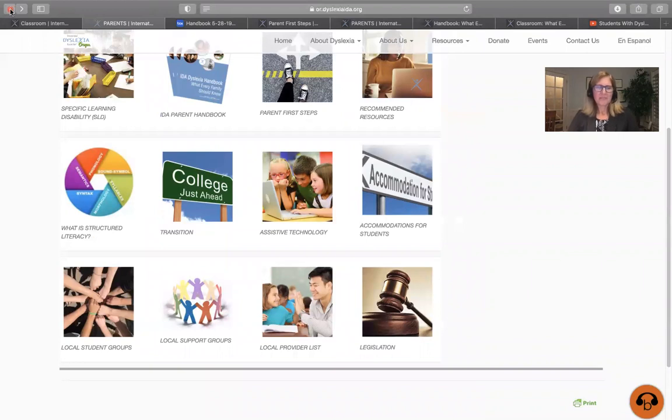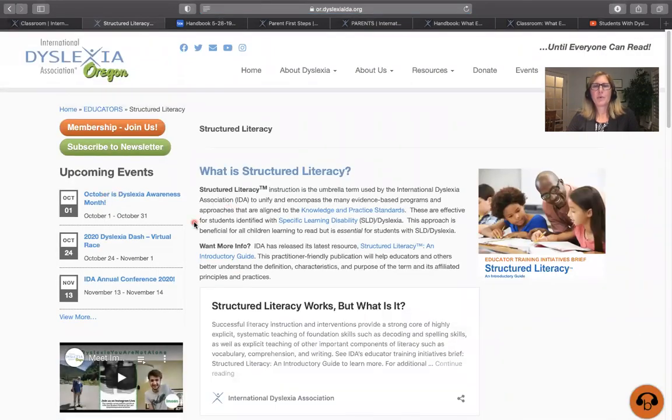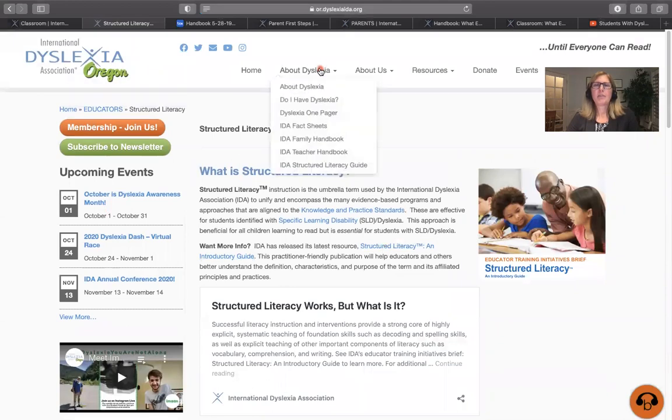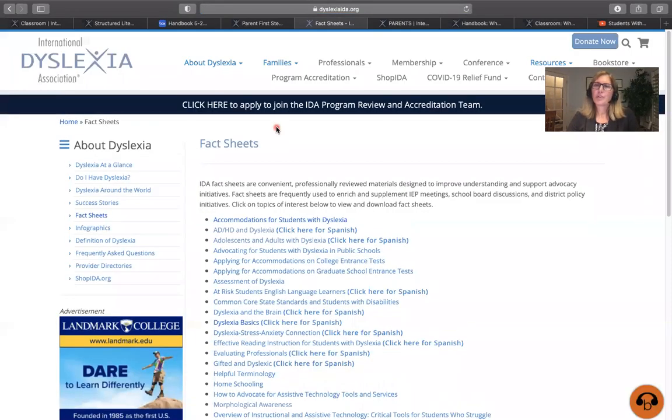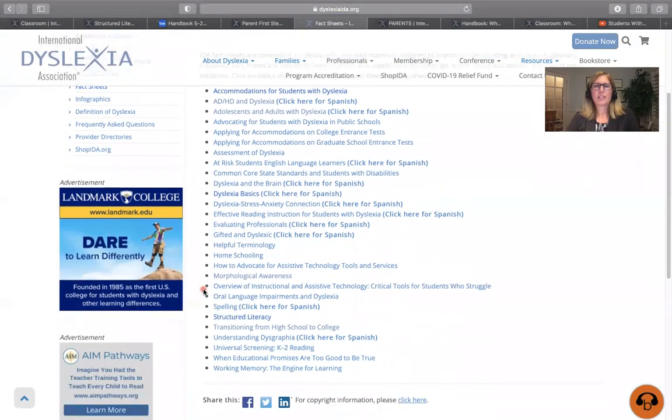Finally, the last question I'll show you where to find resources for is what kind of reading and instruction will help. Here, go back to the parent grid and come down to what is structured literacy right here. In here, you'll find a wealth of information about structured literacy, including this recently updated complete guide about structured literacy. In addition, you can come up here to the top about dyslexia, go to the IDA fact sheets. These are shorter publications, just a few pages each, on numerous topics pertaining to dyslexic students.